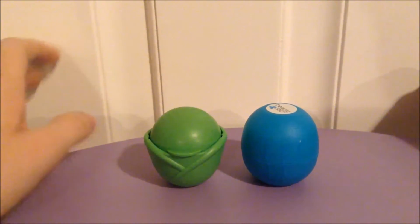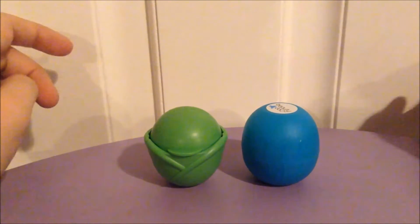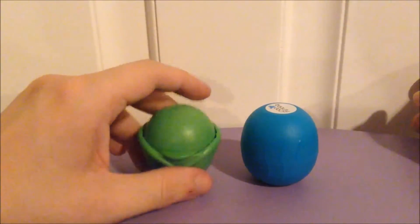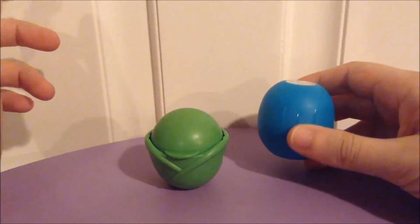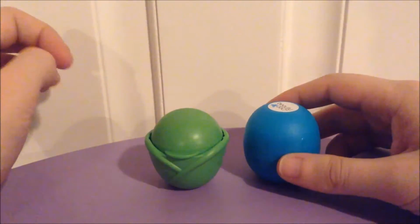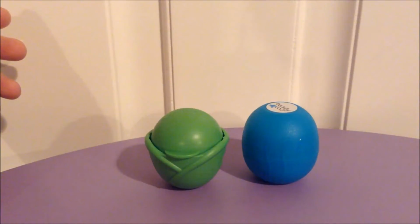The amount of product you get in both is the same. It's a quarter ounce for both. The price point on them, this one's about $3. This one, I think, was $2.50 when it came out, but I had to get it through eBay because our CVS didn't have them. So there is that.